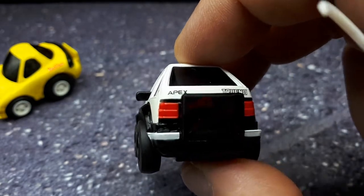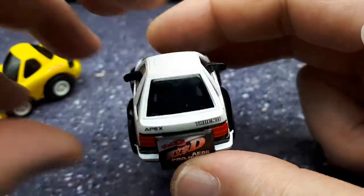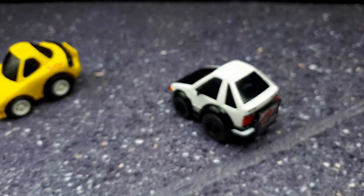Alright, so I'm just referring, and then the taillights are red. It says Apex, Trueno. Well, it looks definitely the best of the bunch, the most details out of all four, which makes sense. It's the one that everyone wants.